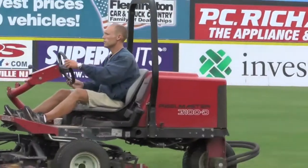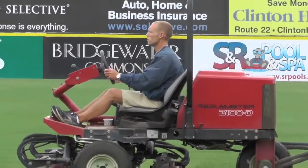We mow the field during a homestand every day, usually cutting one to two directions depending on what the pattern is. And then when the team's on the road, we'll probably cut every two to three days depending on the weather. If we miss a day or two out here, it's like skipping a week on your lawn, so we're pretty much out there all the time.